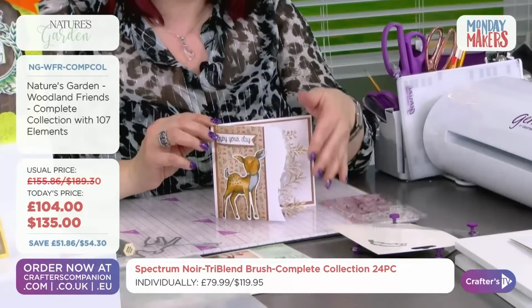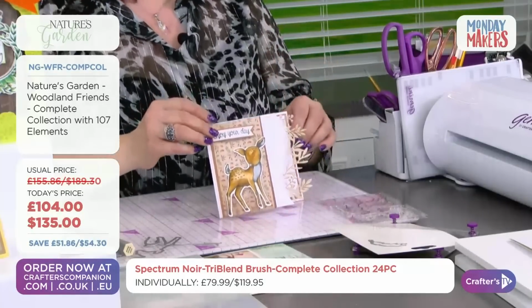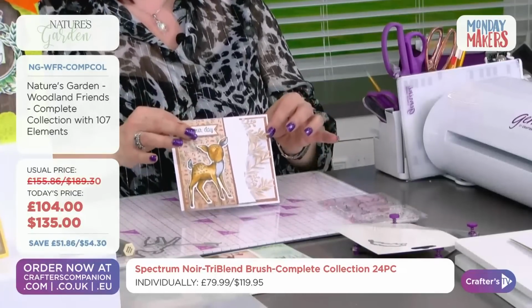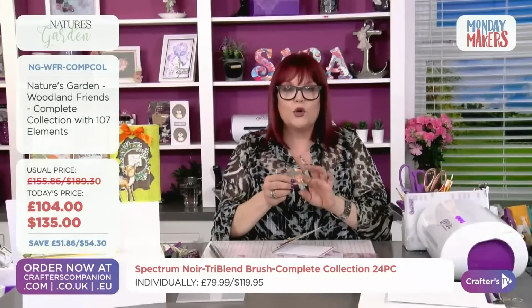It could be any colour. I've used the brown for this one, and then the gilded wax over the top. And then my lovely little coloured in deer there, just on there, and just die cut him out. It's just beautiful. And then you could add things like, because in there we've got the toppers. The toppers, yes, that are already used.